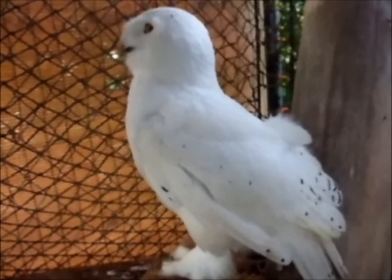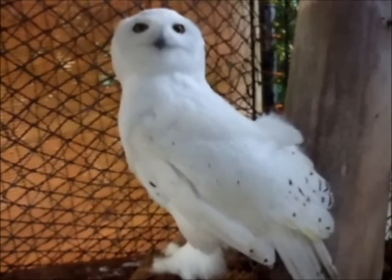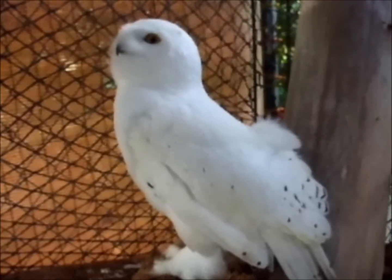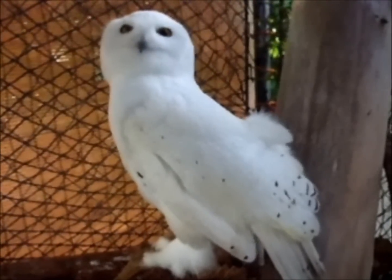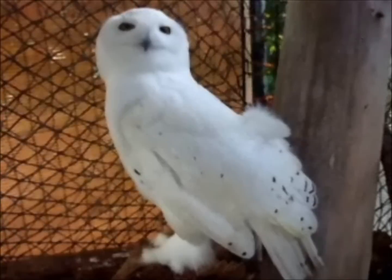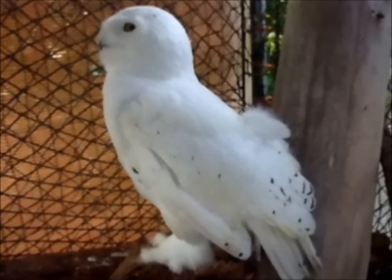But Blizzard, he's a special boy. As you can see, he still retains some of his spots. Some people will say, well, he's a female, see, he's got spots. Well, that's not necessarily true. Unless it's a genetic mutation, you won't see a female that's white like this. Or at least I haven't. Somebody might prove me wrong and say different.